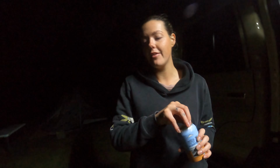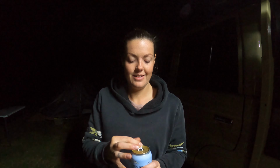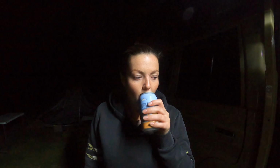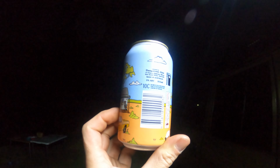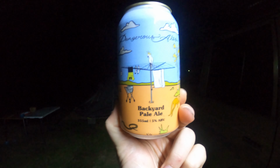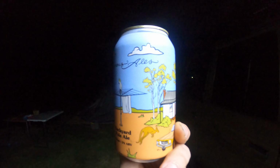Don't know how I feel about a pale ale, but I'll try it. It's not the worst, to be honest. I didn't see where this one said it was made. Milton? All right, well, there you go. They're all local areas. It's a cool looking can, that's for sure.